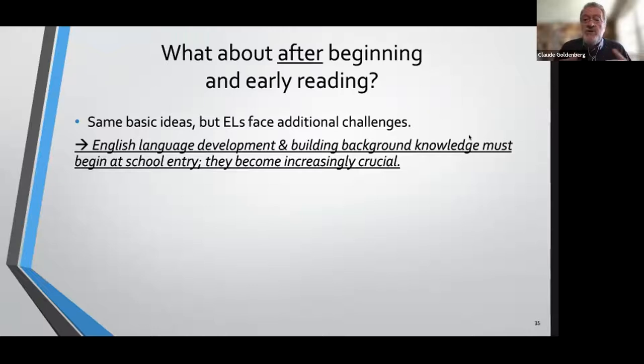And anyone who tries to reduce the science of reading to being just about phonics and decoding is either misinformed or is trying to mislead you. So language development and building background knowledge have to begin at school entry. They become increasingly crucial, but that does not mean that those foundational skills are not important, because they are.